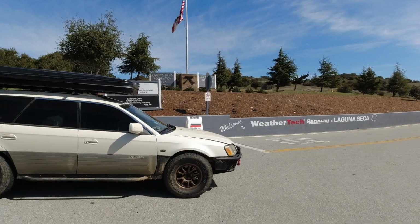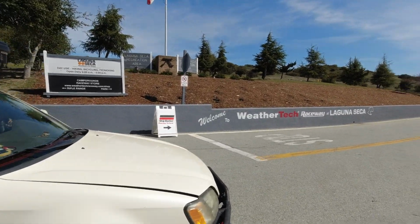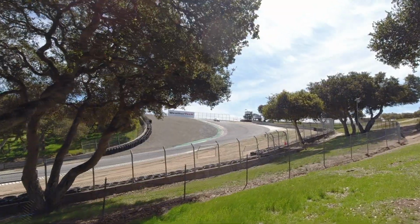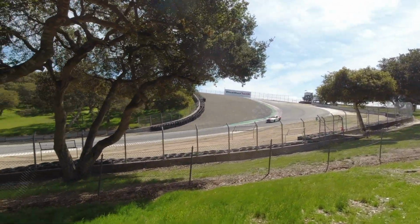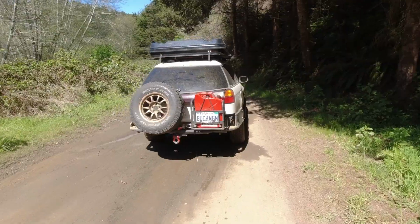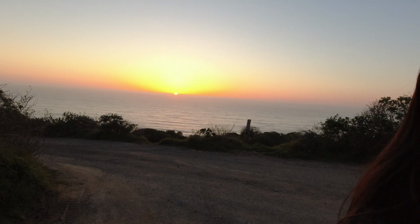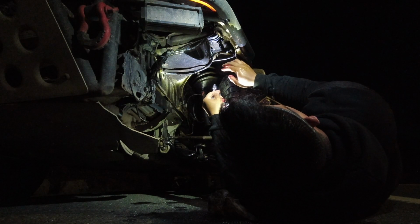It was really awesome being able to swing by Laguna Seca Raceway and see the track. We will have to plan a camping trip here during the races next time. Till then, keep on trekking. In the next episode, we will go down the trail towards the Lost Coast for some beach camping. Little did we know what would be coming towards the end of our trip.